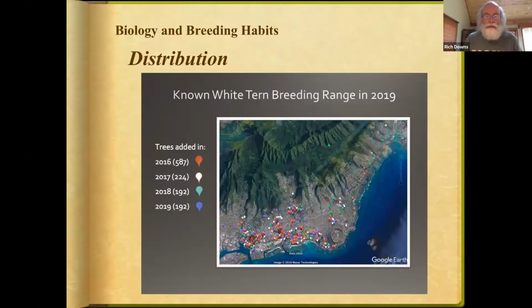As I mentioned, the distribution of the breeding range on Oahu is focused in the greater Honolulu, Waikiki area, as the map here shows. This is Honolulu, Waikiki here along the coast. Each one of these pins represents a tree where we've documented breeding occurring since 2016. And the color of the pin just indicates when we added a tree to the breeding map. And as you can see, the breeding range hasn't expanded all that much over the past 5 years. They're still pretty much in the same general areas where we've been seeing them breeding.